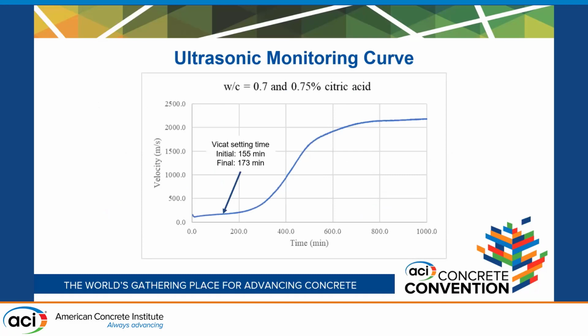So this is an individual curve from the ultrasonic monitoring, just to give you a close-up idea of what it looks like. Again, we are still working to try to understand how these results impact our understanding of BCSA. Initially, we expected the inflection point to maybe have some significance. As you can see, though, the Vicat setting times don't directly correspond with that point, which is just something interesting to us that we hope to continue to understand.